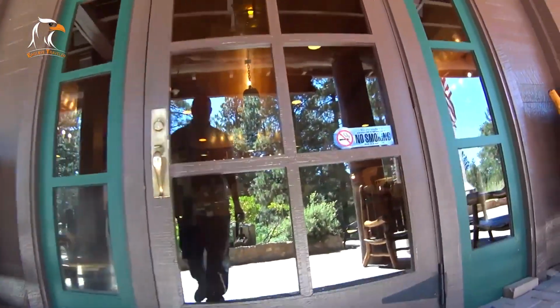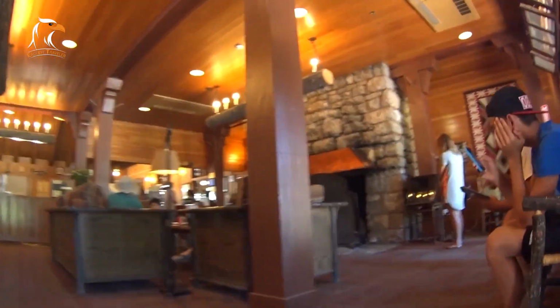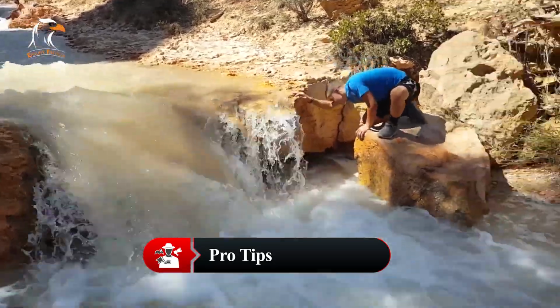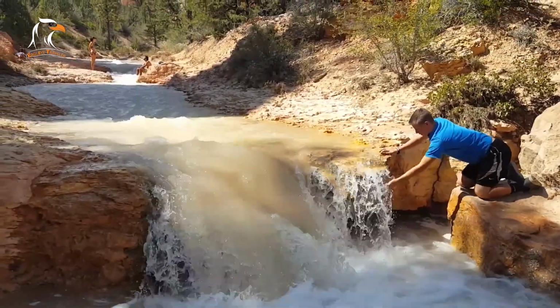Bryce Canyon has two campgrounds to choose from, and both are located near the lodge and the most popular sites in the park. Parking is limited, but there is a free shuttle to get around the park. Summer is the hottest and busiest season to visit.